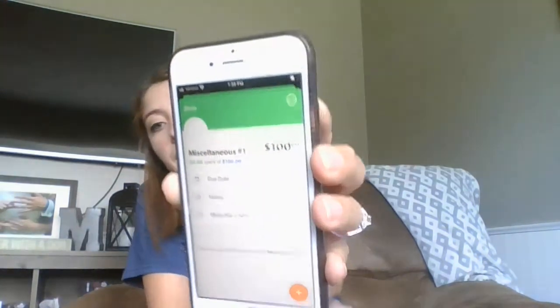So I have $50 in here, and this one gets to stay in my wallet. Then I'm going to go to my EveryDollar app and scroll down to miscellaneous. And there you are, miscellaneous 1, because it's the first paycheck of the month, not the second. Like I said, I gave myself $100, so I'm going to log $50. And on the merchant line, I'm going to put cash envelope.